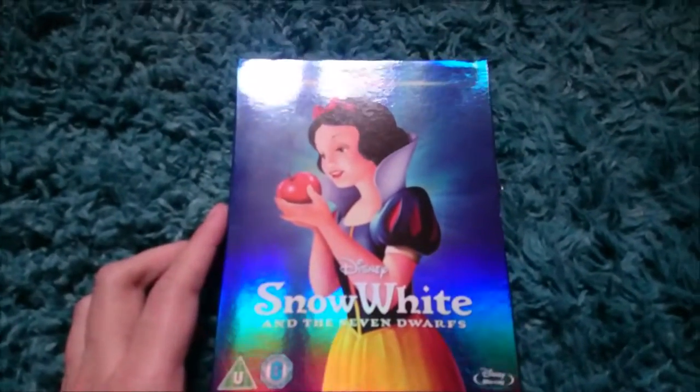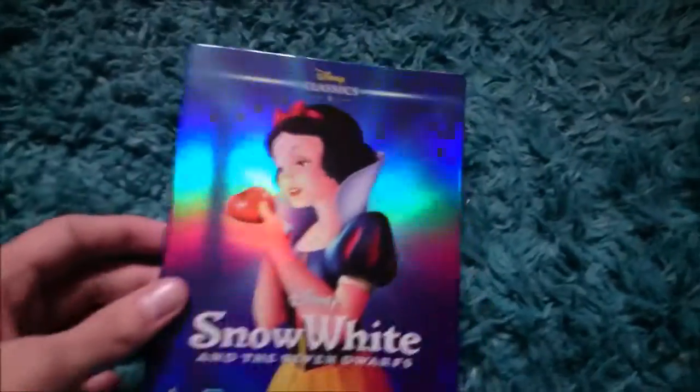Let me just say that these are all ordered in correct order, and they're done in sections. So we'll start off with the classics. And here we have Snow White and the Seven Dwarfs. Now most of my classics come in these slipcovers, just to let you know.